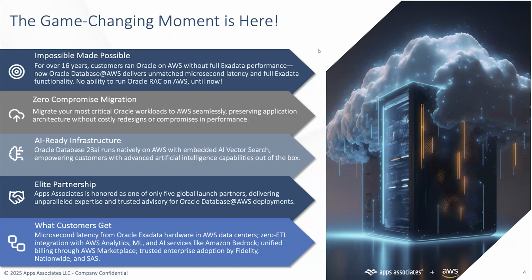So we're one of those few partners that have capabilities both on the AWS side as well as the Oracle Exadata and Oracle Cloud side to be able to bring it. This service sits natively within AWS. So I get to manage everything through the same beautiful interface that our teams have managed through AWS for years. And we're one of the few partners that can deliver and help you achieve that success.